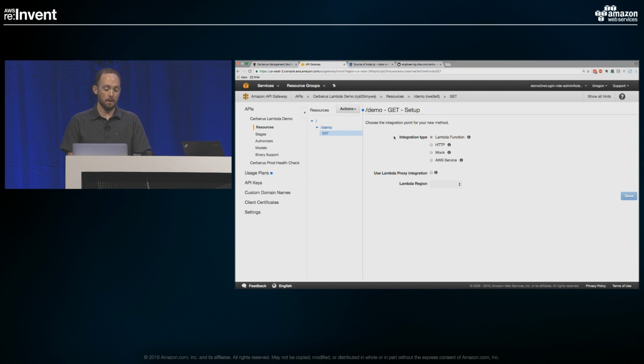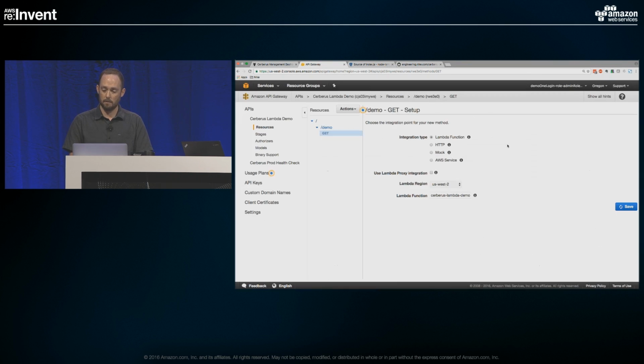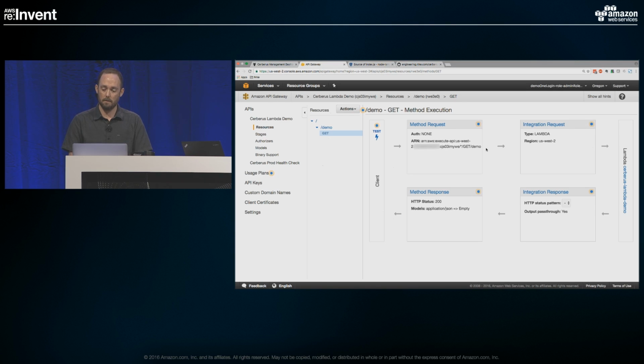And the integration, so when this HTTP GET is called, we do indeed want it to call a Lambda function. And that Lambda is going to be in US West 2. And there it is. So we'll save that. At this point, it asks us if we'd like to give API Gateway permission to call our Lambda function. And yes, we are OK with that. So that gets saved. And now this is a nice kind of visual representation of what's going on here. So you've got a client, which will be the browser when we do call. It's going to call our API gateway, which in turn calls our particular Lambda function, and then it just passes the response right back out.